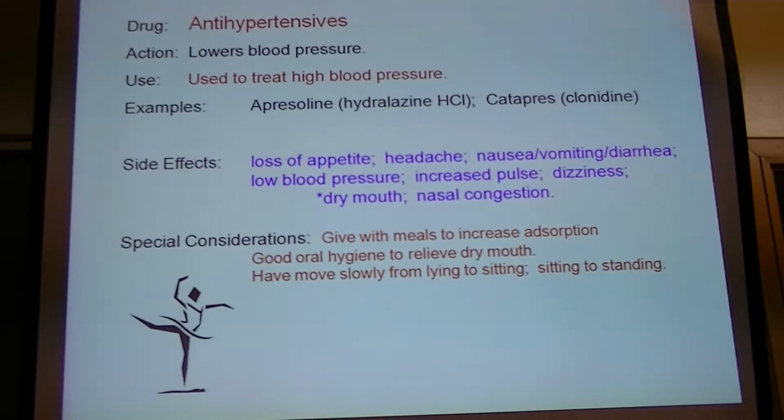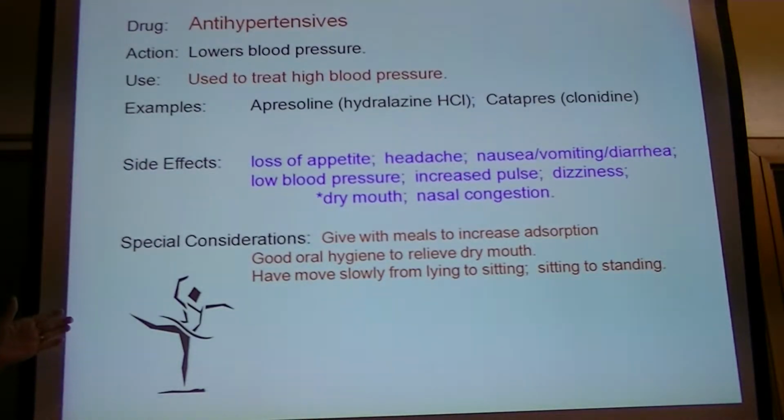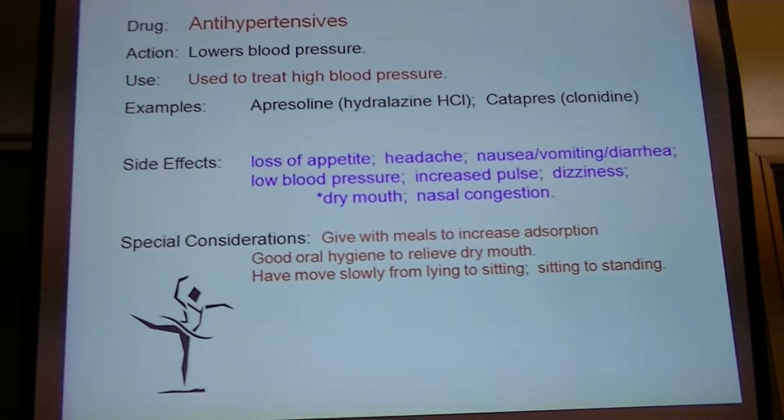Antihypertensives. Hypertension is elevated blood pressure. So an antihypertensive is a medication that controls, it lowers the blood pressure, so it's used to treat or control high blood pressure. Now I'm using this as an example because you have a lot of residents that have high blood pressure. Does anyone not have a person that has high blood pressure? Or do you have high blood pressure? Okay. So I think it's a good medication to discuss and some things about it.